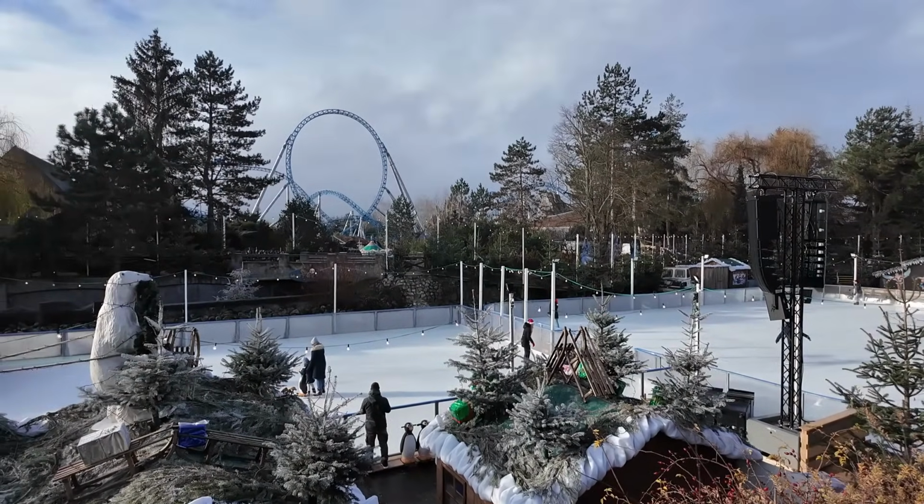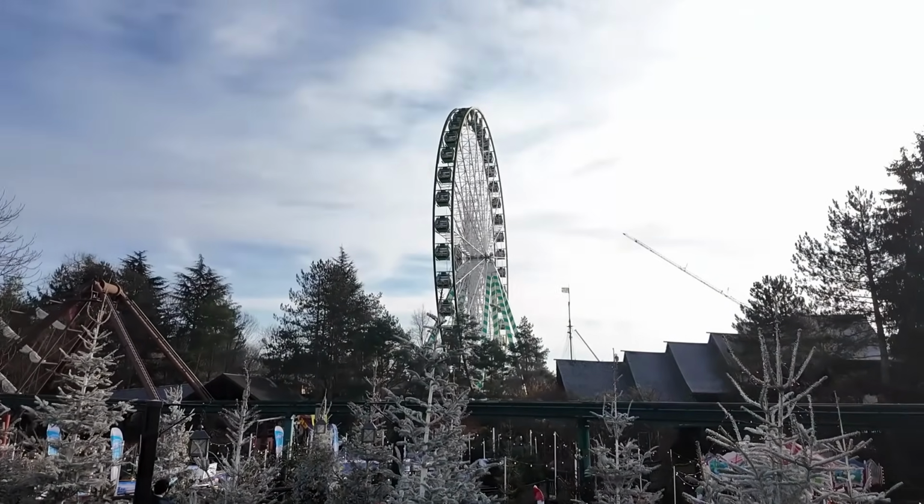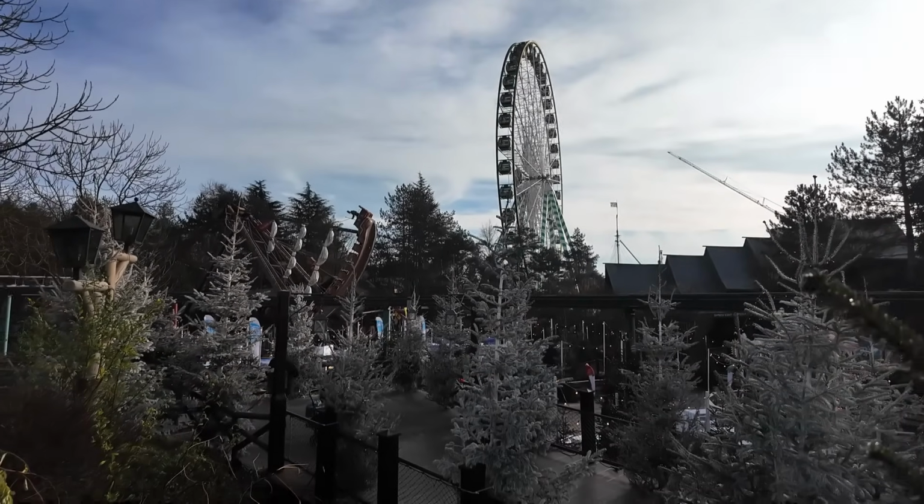Well, it's a lovely setup just around here. Christmas trees everywhere. Hey, there's the Windjammer. And you've got the big Ferris wheel that comes in just for winter season as well. So we'll definitely have a ride on there either today or tomorrow.